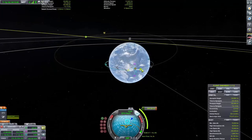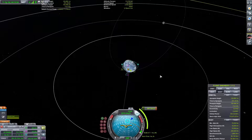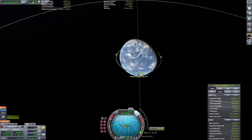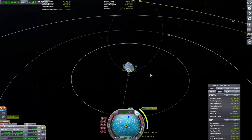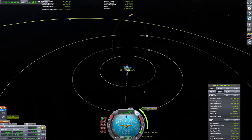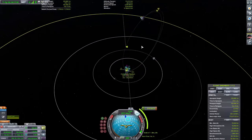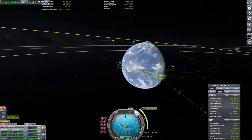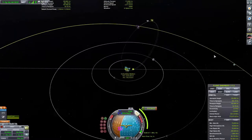And then finally, I think I eventually get an encounter. I said, oh, I can do a mid-course correction. Nah, that's not gonna work. And then I adjust my inclination slightly. And then there, I got an encounter. The problem is, it's 28 days away instead of the normal 7 it takes to get out there.